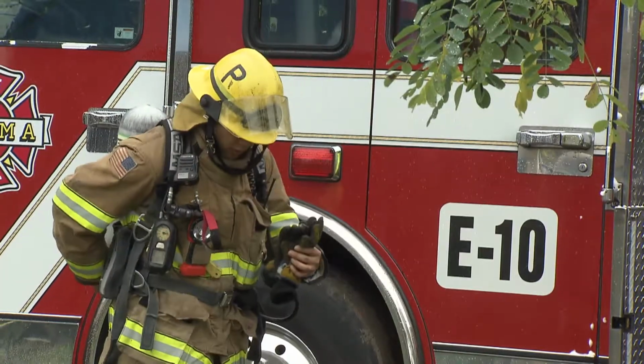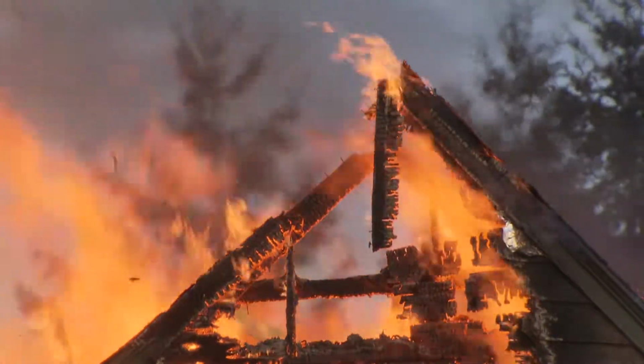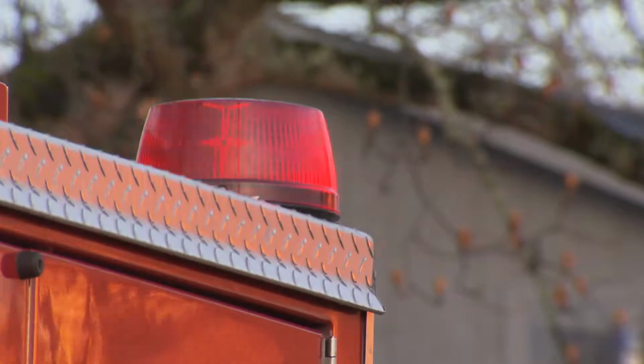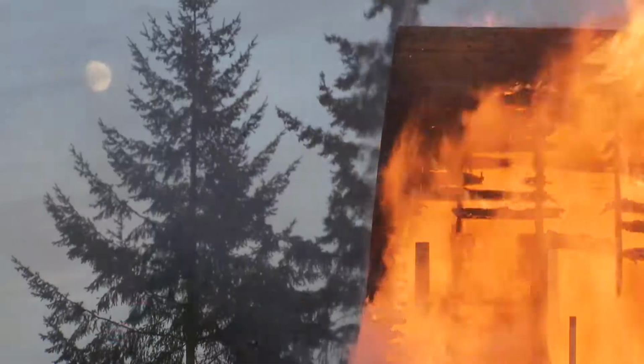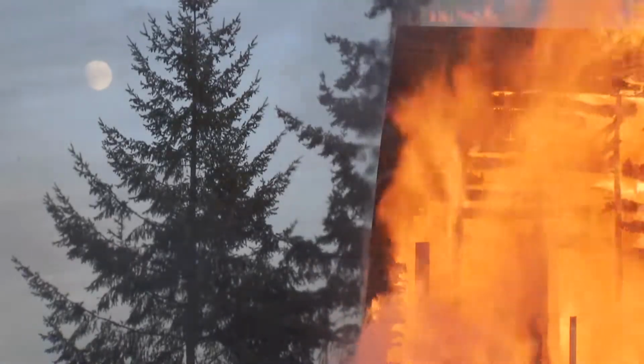Most training burns last an entire day, probably a lot longer than firefighters will be at an actual fire scene. But the more practice that's put in during these sessions equates to a much safer and efficient time when the actual event happens. For Tacoma Report, I'm Lane Fickey.